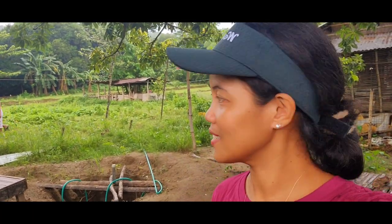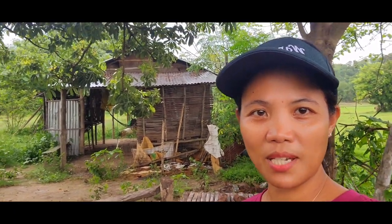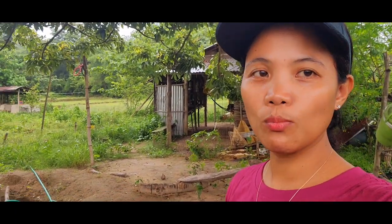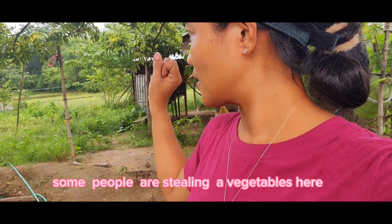This is the life in the province. And that is my cousin's kubo. Actually, they are just making a kubo here for when they plant the rice or the vegetables, so they can sleep here to watch the plants, because some people get some vegetables.